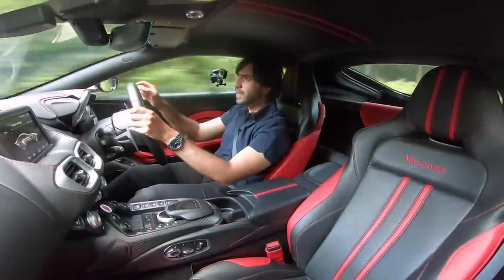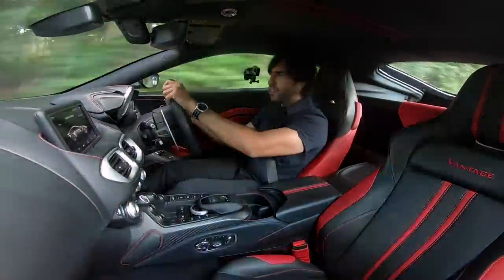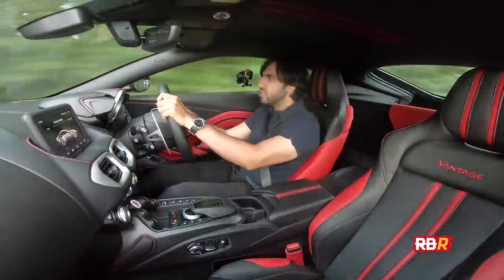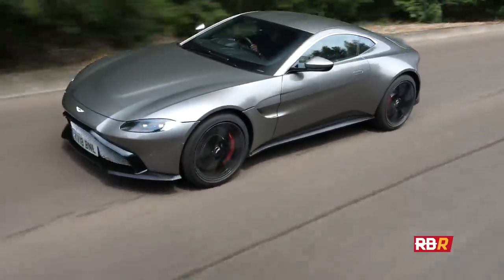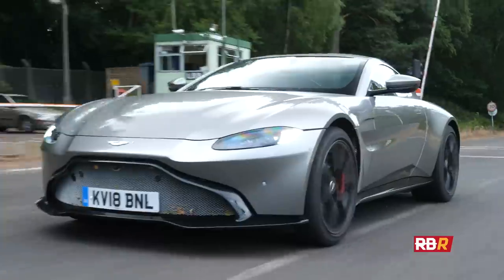Through your mind immediately when you drive this: Q Branch, MI6, shaken not stirred, Bond. And it only compounds when you see and then drive this new Vantage, as it's as stunning to look at as it is to drive. So let's first explore this new Vantage and what it is before we come back here and put it through its paces.